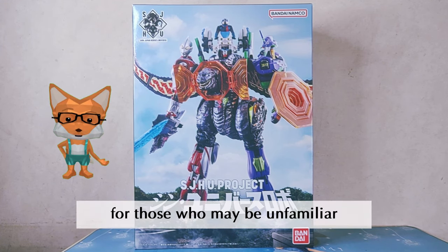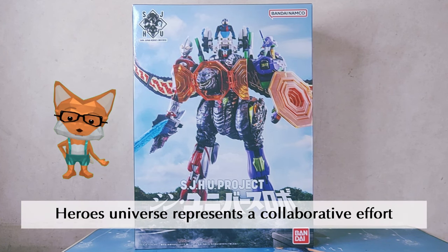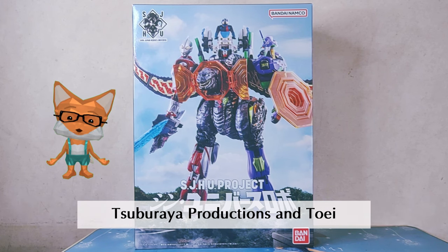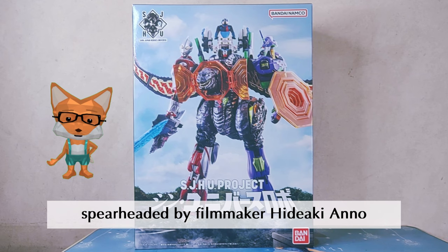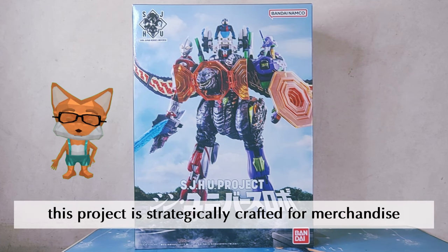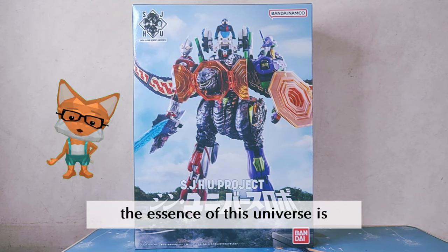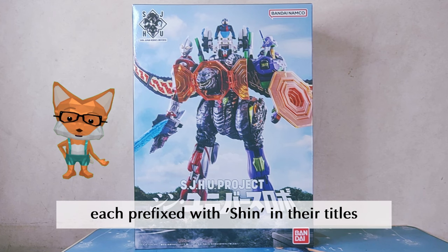For those who may be unfamiliar, the Shin Japan Heroes universe represents a collaborative effort among Japanese entertainment powerhouses Toho, Kara, Tsuburaya Productions, and Toei. Spearheaded by filmmaker Hideaki Anno, this project is strategically crafted for merchandise, special events, and interconnected promotions. The essence of this universe is encapsulated in four popular films, each prefixed with Shin in their titles.